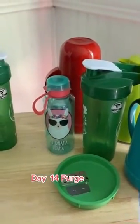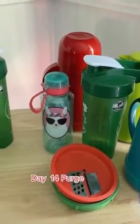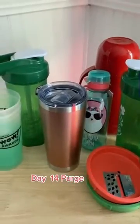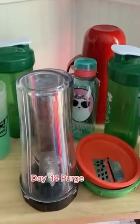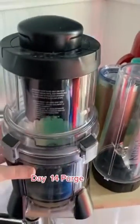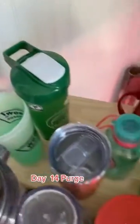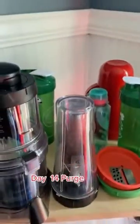That is a noodle slicer for my Ninja machine, but I never use it. That's also another cup, a traveler mug I don't use anymore. I just have too many of them. That's another piece to my Ninja that I never use. I just use basically the big blender part, and that's the part that goes with the slicer to the Ninja. Again, don't use it. So there are my 14 items for day 14 that I am purging.